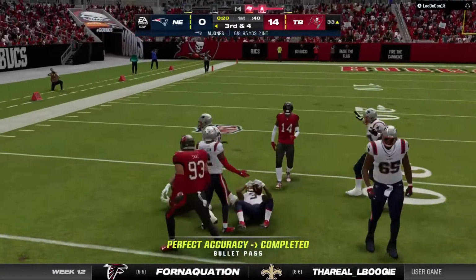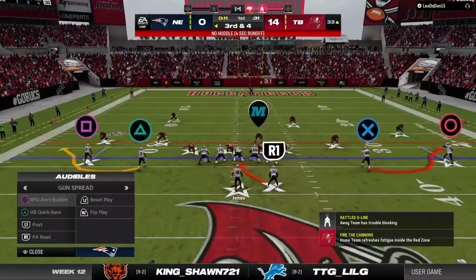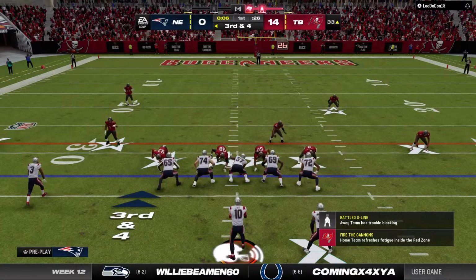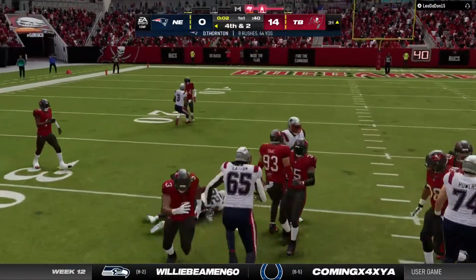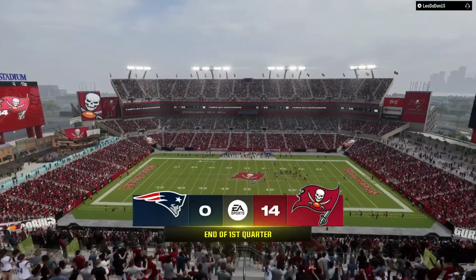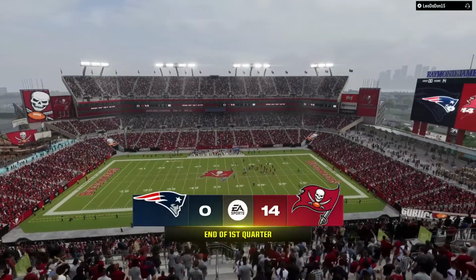Jones out to the flat, and that's caught. And he'll be upended at the 33, following a gain of 3. And guess what? It brings up 3rd down. On 3rd down, Thornton. And he's brought down short. 2 yards there, needed 4. 14-0 the score. This is the NFL on EA Sports.